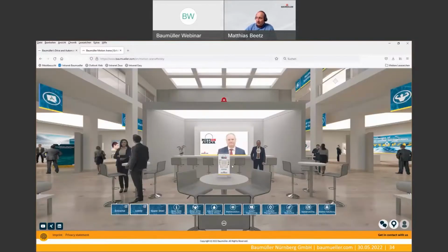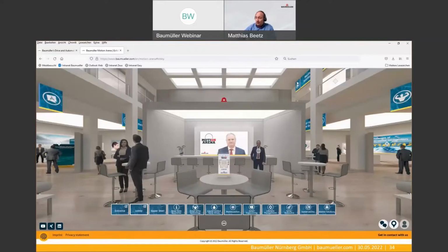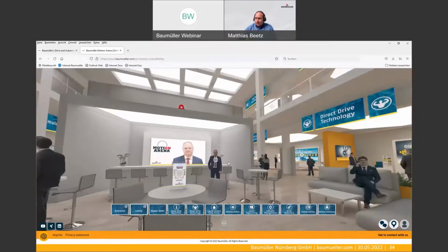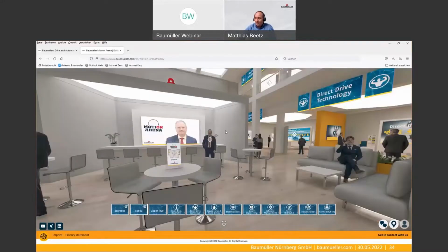The next possibility here at this table is an overview for the MotionArena again. All the time, if you find a globe symbol, you can open information behind the symbol. And when you hold the left mouse key, you can move in the MotionArena. You can move to the left, to the right side, to the roof, to the base. You can move in every direction.